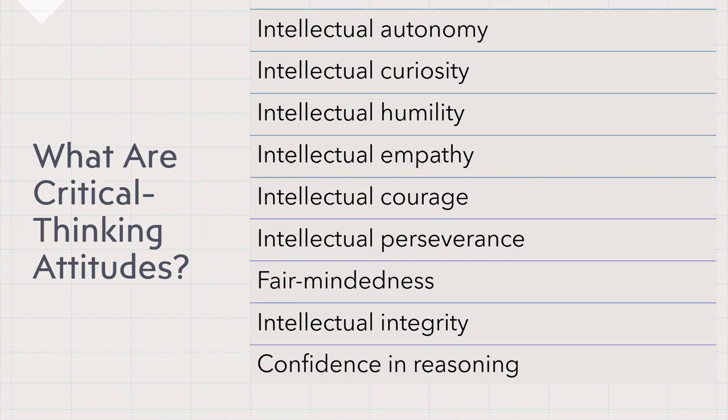Intellectual humility. Critical thinkers are aware that they do not know everything, and they do not feel embarrassed to ask for help when they do not know. They are not too proud to seek the wisdom of mentors with knowledge, skill, and ability. They reevaluate their conclusions or action in light of new information and are willing to admit when they are wrong.